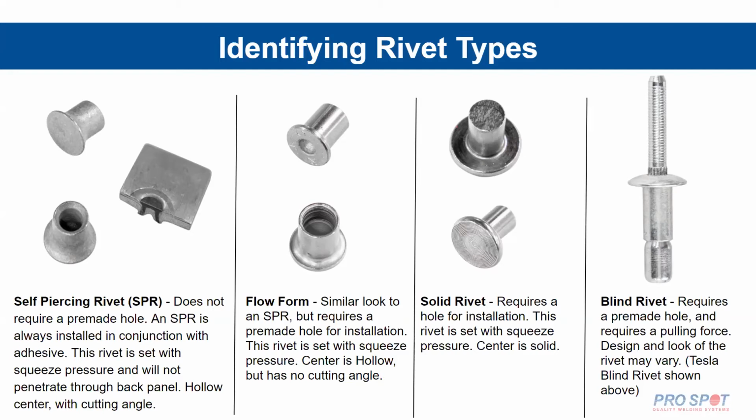Moving on to the next rivet, which is a flow form rivet. As you can see, it looks very similar to a self-piercing or an SPR style rivet, but it requires a pre-made hole for installation as opposed to no pre-made hole. This rivet is also set with squeeze pressure, just like the SPR. It also has a hollow center, but it does not have the cutting angle that the SPR does. I think you guys can see a pretty good visual of that right there on your screen.